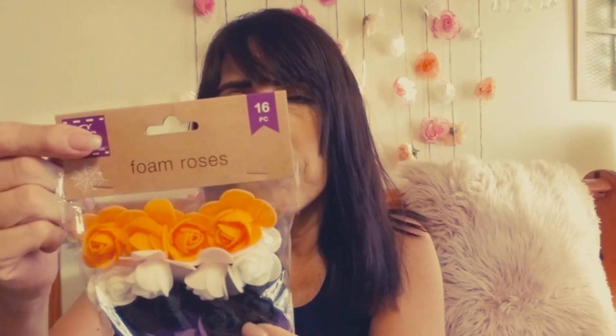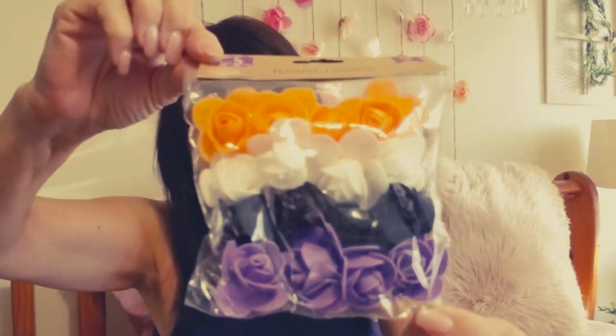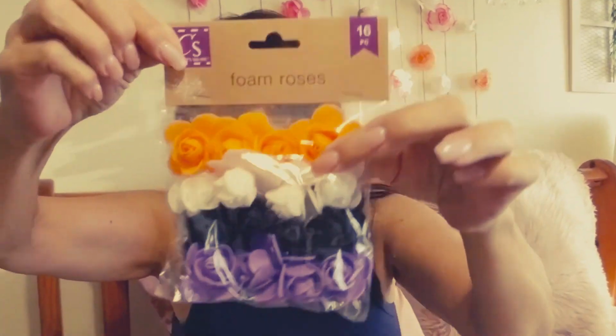So Halloween. I've got these Halloween foam roses, and there's orange, white, black, and purple. And they don't just have to be used for Halloween, but it's hard to find the foam roses, so I went ahead and grabbed those. I grabbed 2 of these because I thought they were so cute.